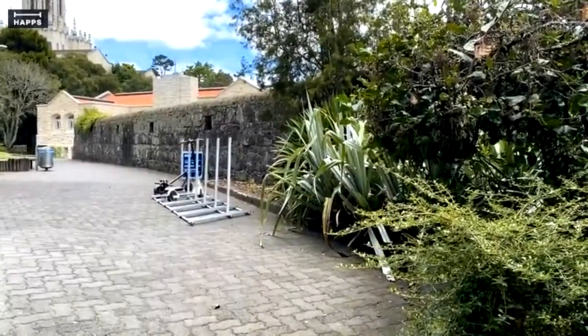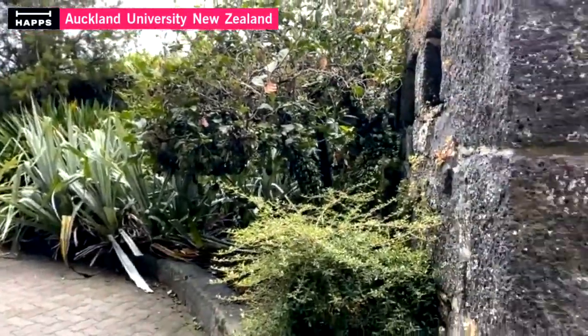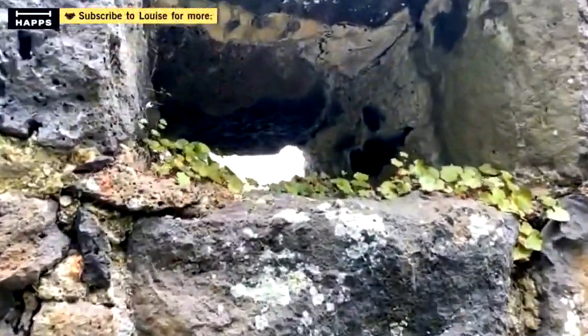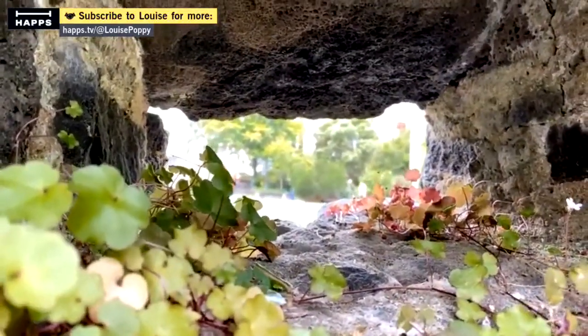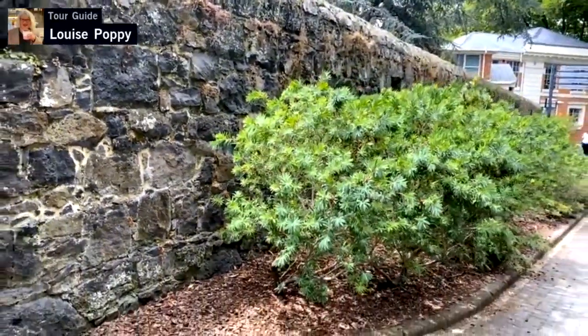No smoking, they should rewrite it. But this wall, this was a major defence wall. And you can see how thick it is. Looking through the window, this is where they would have been watching out, had their guns pointing out. This wall is still here. Most students walking past wouldn't even know why it's here or what it is.